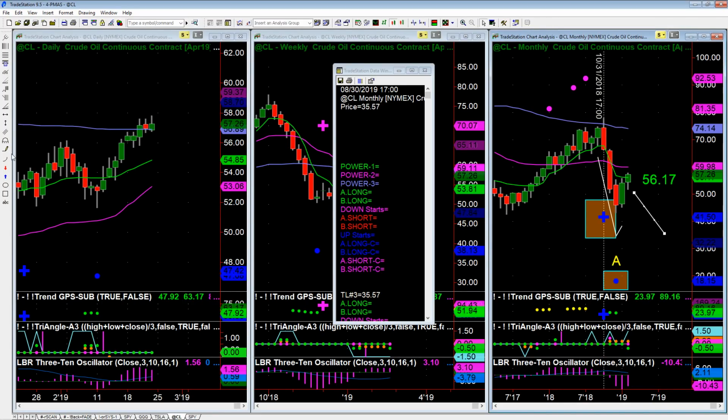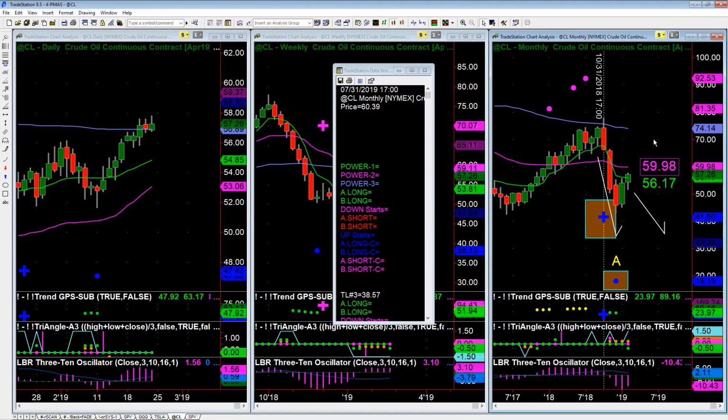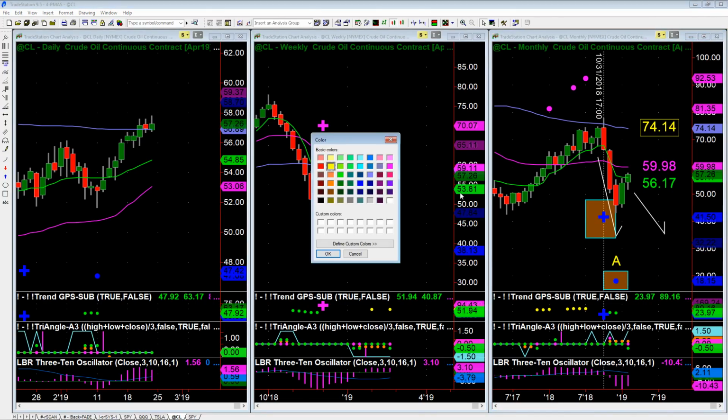Everybody see that? Why is that? Because, very simple, as I mentioned before, there are no more lines beneath that. There's no more support line. But if it goes above that, the next price level will most likely present significant resistance. It's 59.98, the pink line, the pink number right here. That's about $60. If you go above $60 per barrel, the next one could be 74.14. Everybody see that? That's what we see from the monthly, the longer time frame.